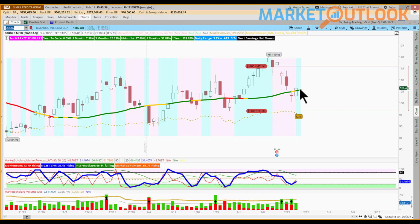But nonetheless, at least it gives you a moment to think about the trade and whether it's appropriate for your own account or not. But anyway, what attracted me to Datadog here was not just the fact that technology seems to be holding up, and this is one of those cloud software types of companies, but you can also see that despite having pulled back quite aggressively in the last week and a half, we still maintain strength from an intermediate perspective. I should clarify that.